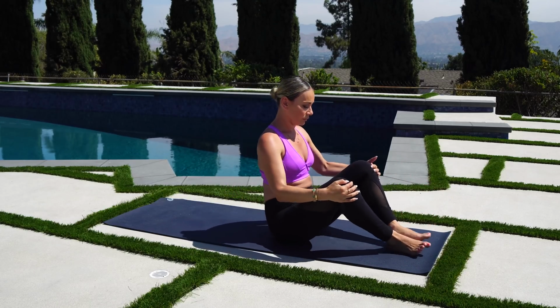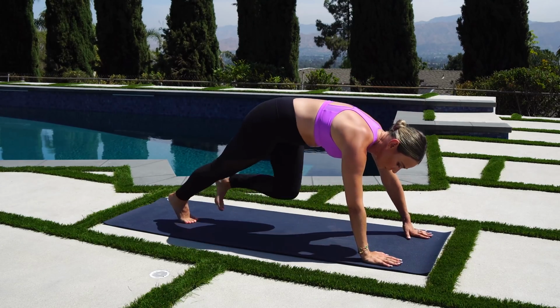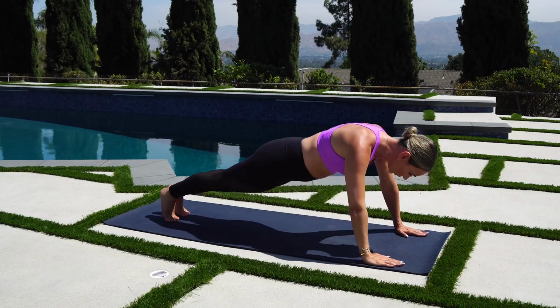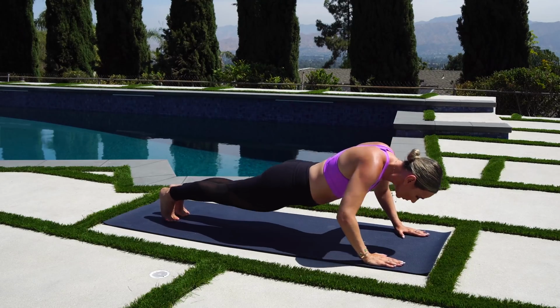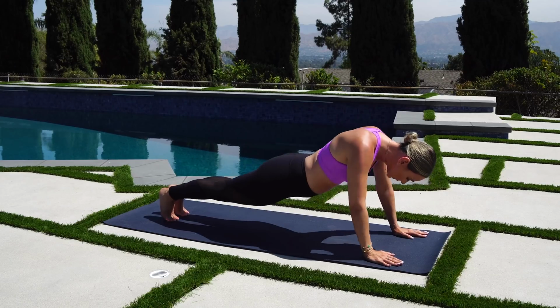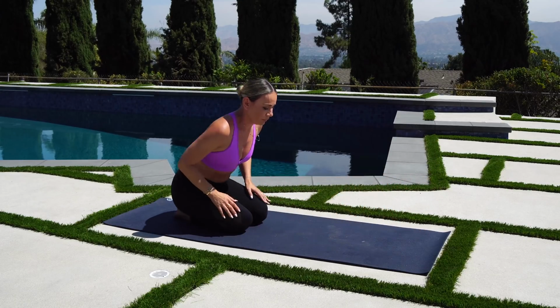Do this entire set 3 times and go straight into push-ups. Let's do 15 push-ups 3 times. If you have trouble doing a full push-up, you can put your knees to the ground and do a half push-up. It's still challenging and you're getting the work in. If you could do this 15-minute workout 4 to 5 times a week, you will see results.